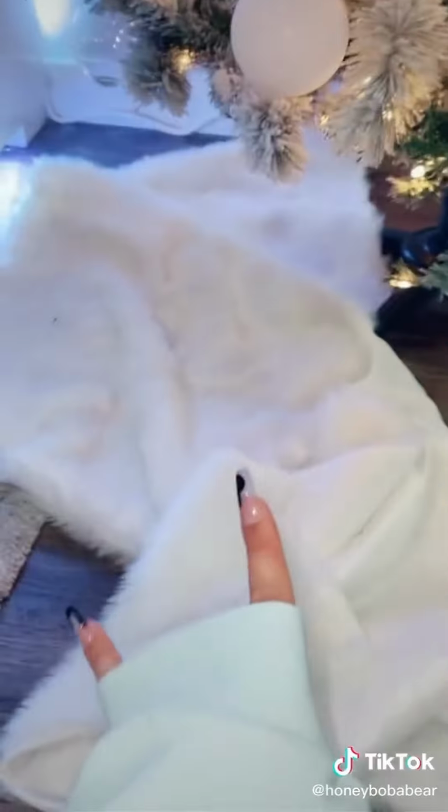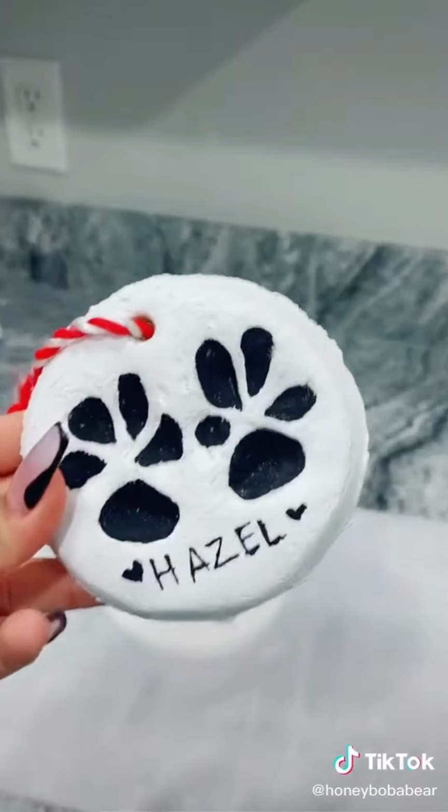That's really cool. I had to turn my flash on because the lighting is so bad, but now I'm adding this white fluffy tree skirt. The last thing I need is Hazel's paw print. One paw at a time. This was hers last year. They're the same, but it's fine. It gets dark so quick, but this is what it looks like at nighttime. Oh my gosh, it's so cute.